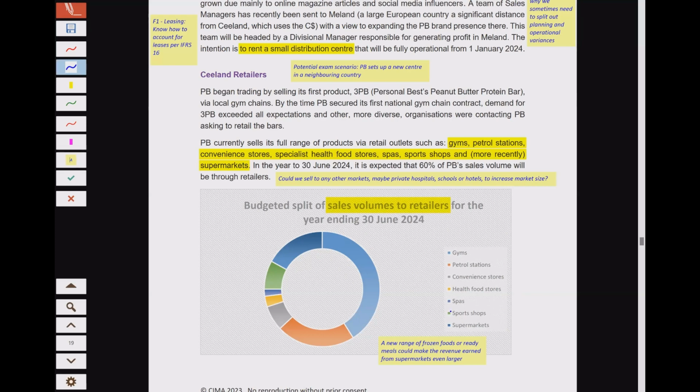Also, could we sell another type of product to the same customers? So I put here frozen foods. If we were to make like MyProtein, I've got a frozen food range they do with Iceland. Could we sell like that to our existing customer base? They could buy our bars and our powders and our new range of frozen foods, and it'd be a way to get more revenue from existing customer bases.